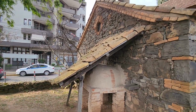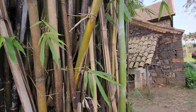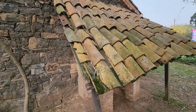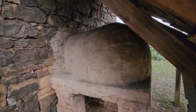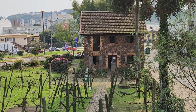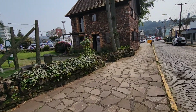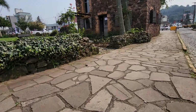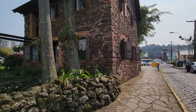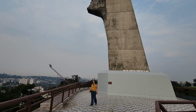Whether you're a history enthusiast, a cultural explorer, or simply someone who appreciates beautiful architecture, the Casa de Pedra Museum is a destination you won't want to miss. It's a place that not only preserves the history of Caxias do Sul, but it also honors the spirit and resilience of the people who made that city what it is today. So when you're in Centro, make sure to carve out some time to visit Casa de Pedra. It's more than just a museum, it's a journey into the heart of Caxias do Sul's identity.